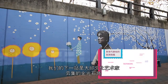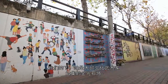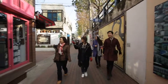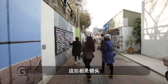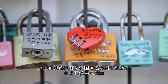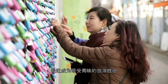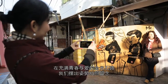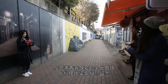Our next destination was the Kim Kwang Suk Memorial Street, where all the artsy types in Daegu gather. The place is full of murals depicting the songs of Kim Kwang Suk, Korea's representative folk singer. Recently, it has become one of the most popular tourist attractions. On a street full of youth and love, we each take pictures in our own way as mementos.